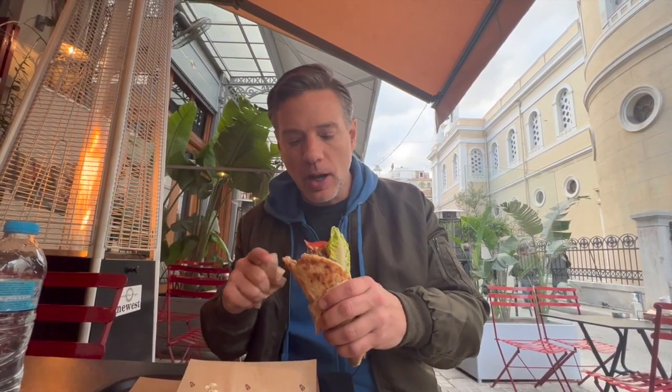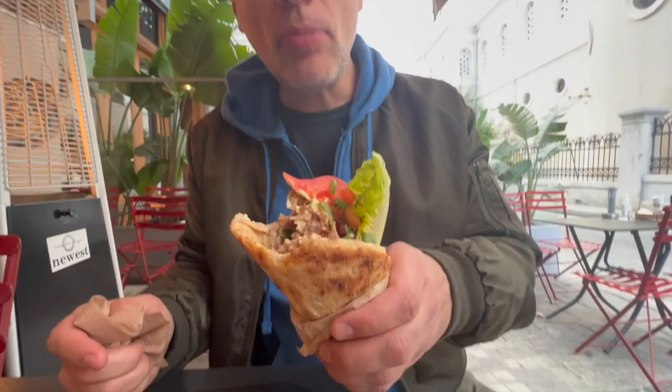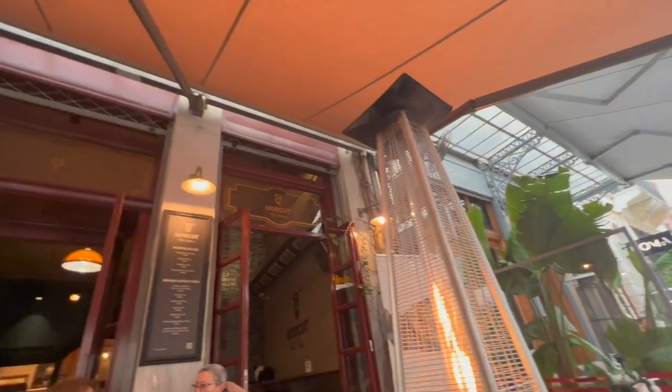Good. Crunchy pita, nice mustard, maybe a mustard mayonnaise mix sauce there. So overall, I like it. And it's a nice environment too. So nice place to eat.